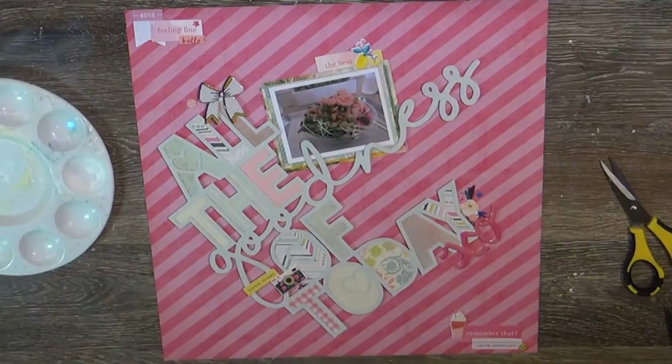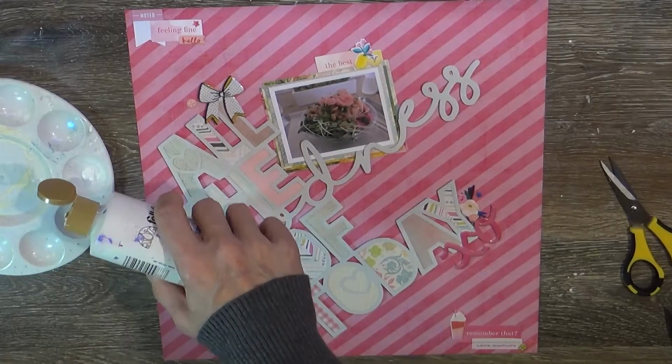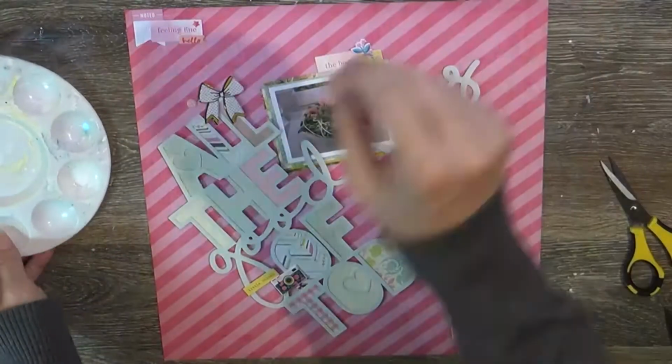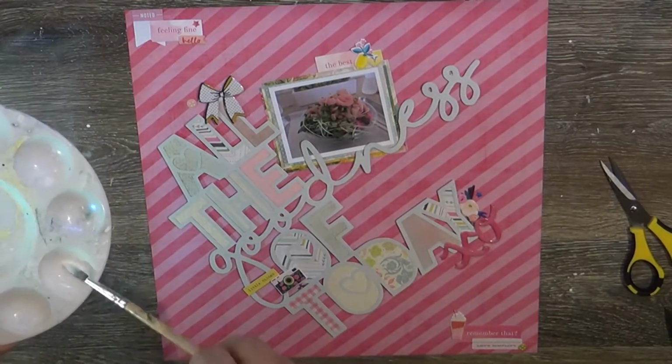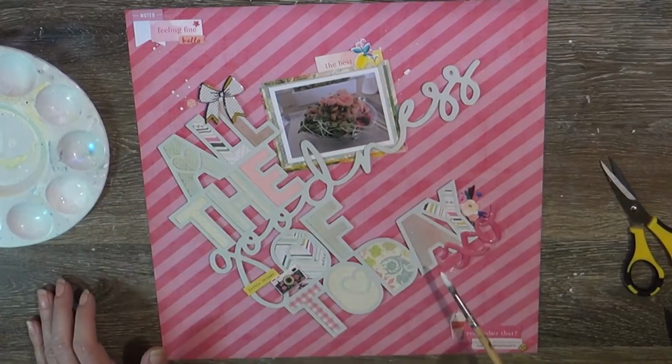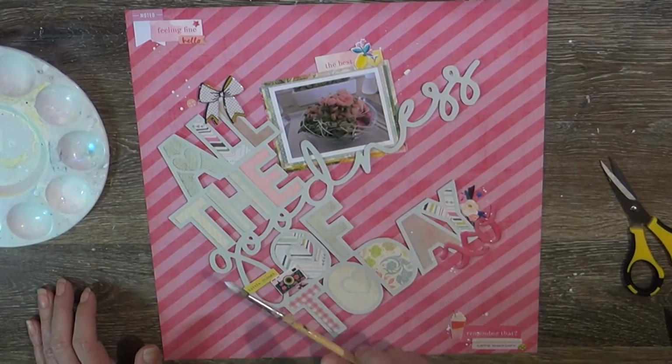And I'm going to finish up with some white acrylic paint that's watered down and just splatter that around my clusters like I like to do. Oh, and I did use one of those puffy stickers that looks like a little floral burst just above that XO.